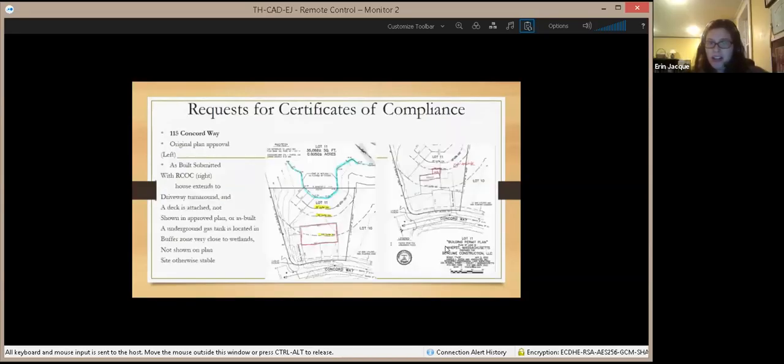Well, as long as we're on Amherst Hills and we have a few minutes, we can talk about this one. So 115 Concord Way is a little different. The reason for that is specifically there is an order of conditions for construction of the house. So if you look at the plan, the one that's in the center of the screen is the approved plan for the house footprint. And if you look at the one on the right, that is basically the as-built plan that I was provided for it.